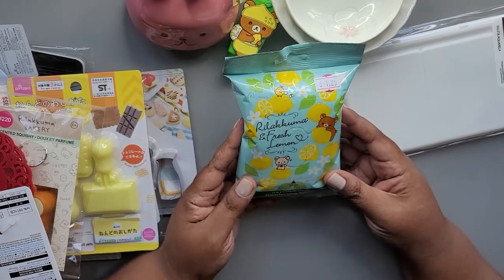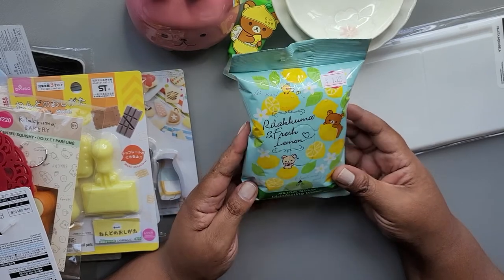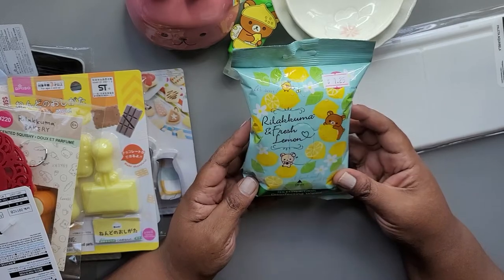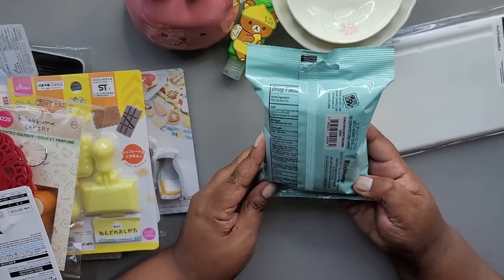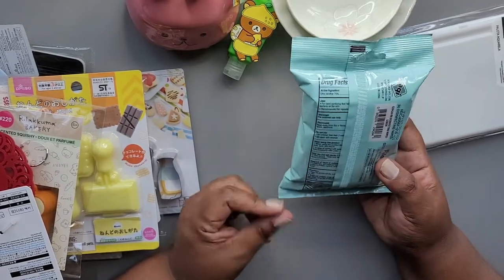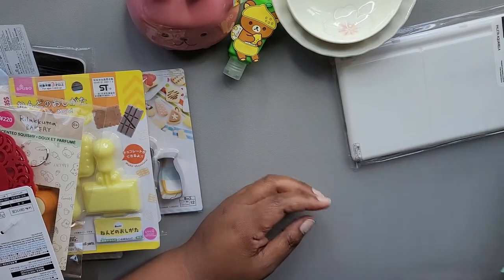Staying with that Rilakkuma theme, we have some disinfecting wipes. These have 75% alcohol in them, and it's fresh lemon. These were $1.25, so I'm going to keep these in my desk because sometimes when I'm working on things, my hands get a little sticky. I usually just spray them with alcohol, but I figured it'd be nice to have the wipes near my desk.